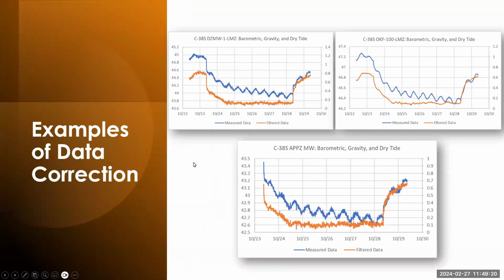So here's some of the corrected data. The blue line is what it looked like before. This is a diurnal effect right here. This is actually tidal. It's only a couple tenths of a foot, but it's definitely in the data. And then we also had a barometric effect that was corrected as well. So this orange line is the corrected data. You can see how it's smoothed it. You can't get everything out, but it smoothed it quite a bit.